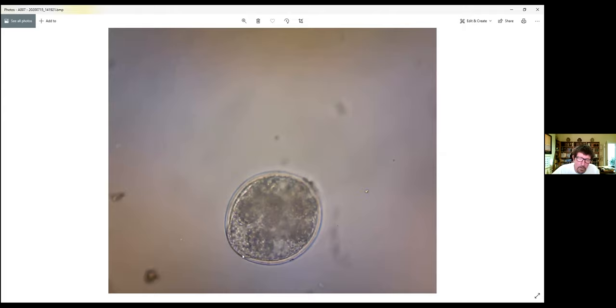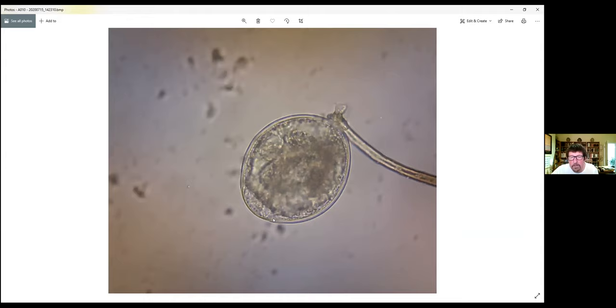It also has some spores in it. They're quite hard to see, but there's one here, two, three, four, five, six. There's actually eight in all. And here's another view of it. This is the oculus, and there's some spores inside.